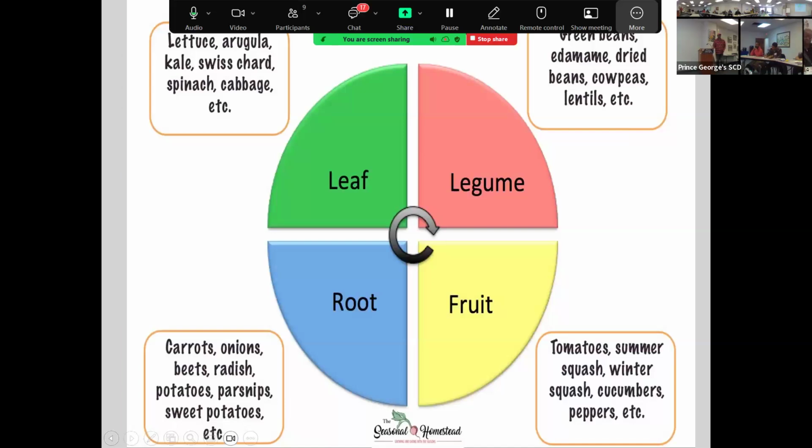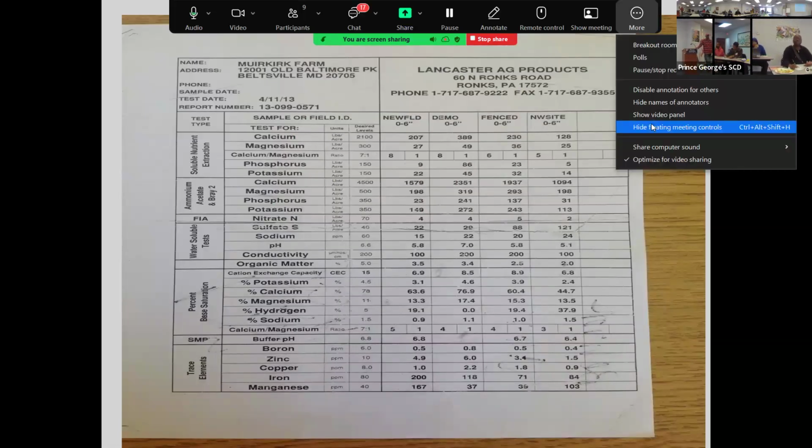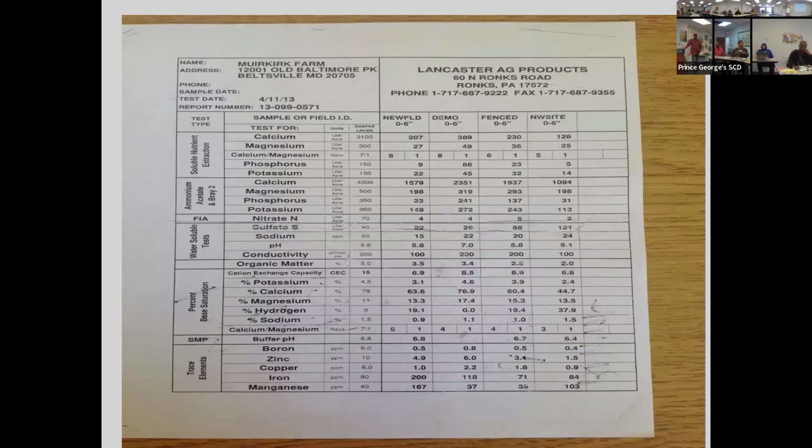Yeah, sure. Somebody asked, don't different plants have different uptake? They do. Does plant available nutrients include fungi that might be used in bioremediation of soils? Say it one more time. Does plant available nutrients include fungi that might be used in bioremediation of soils? Good question. Remediation of soil.